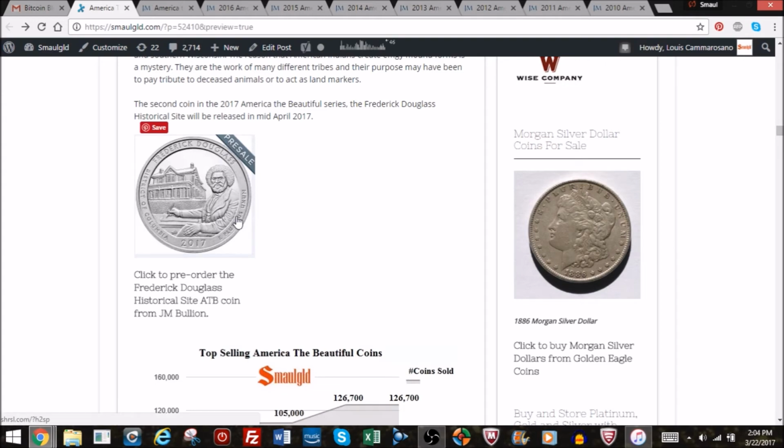He was an abolitionist. That picture is him in front of his house in Washington, D.C., where he later settled as a free person, and he was born a slave. He had written his autobiography, giving his name and his slave master's name, and he had to flee to England. The people in England bought him his freedom. He came back to the U.S. He continued to speak out against slavery, and then he worked in various government positions after the Civil War in Washington, D.C. So that's the next coin coming up.